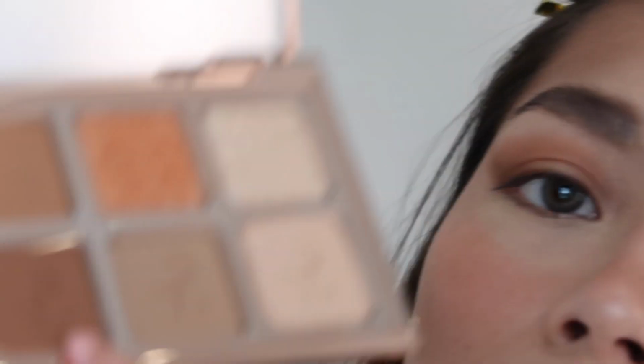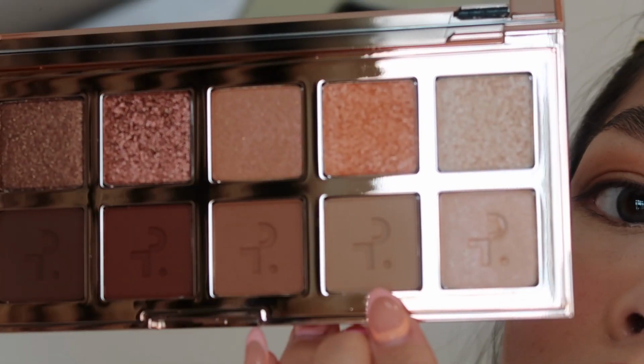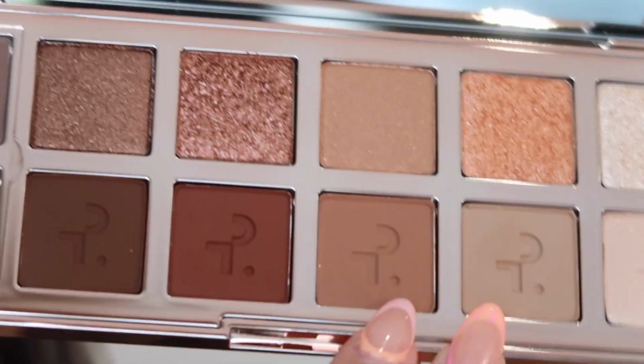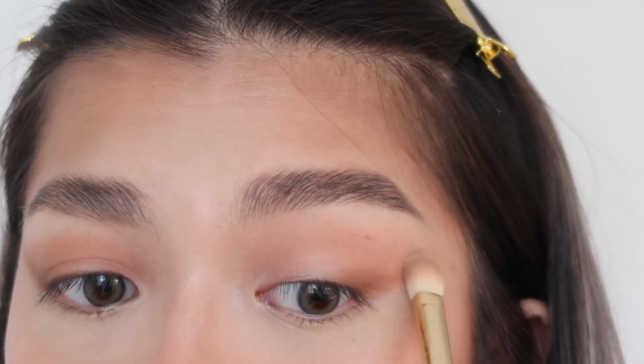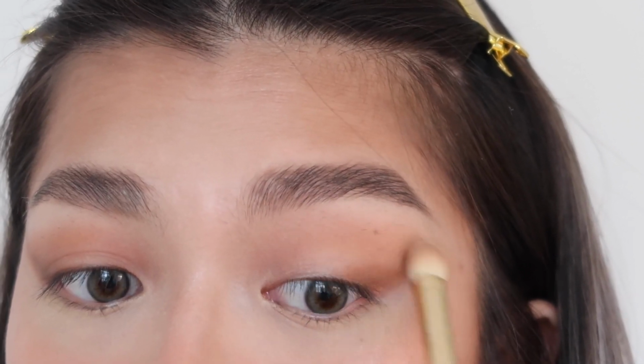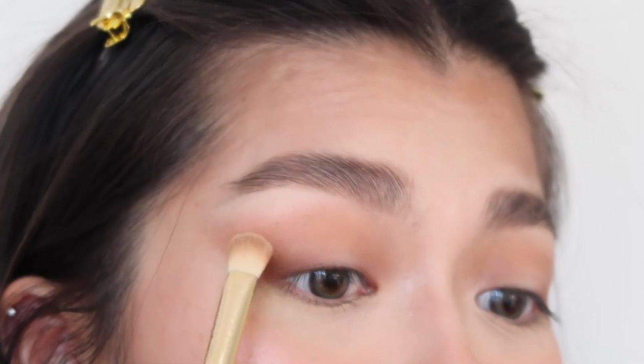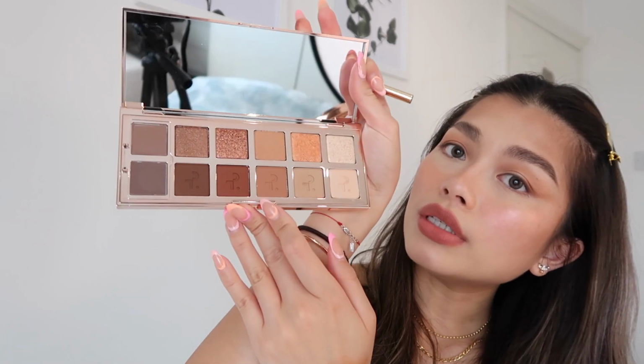Next, I want to try to use this shade to blend it. I would say this, and then I will go with this. Well, I really love this palette. I feel like the cream eyeshadow is just a game changer. Yes, work your dimension. Next, I'm gonna try with this shade.